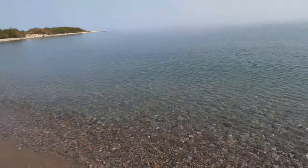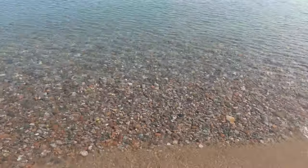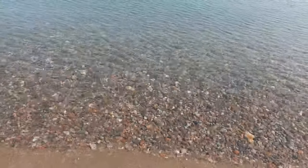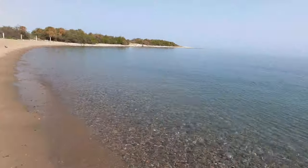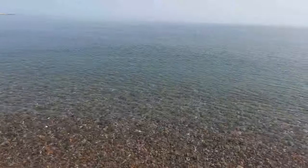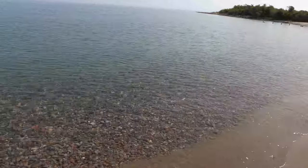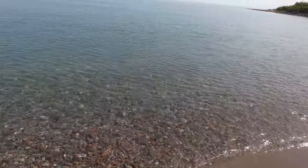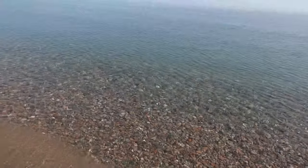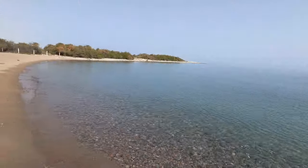And look at this water, it's so clean and pure. You can see the stones on the bottom, which is very different from the Caspian Sea. When you go to the Caspian Sea in Baku or a different part of the country, the water is quite dirty. I mean, it's not so dirty, but you cannot see the bottom like this. Beautiful.